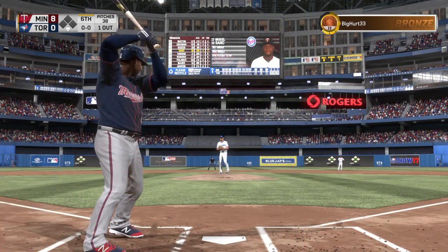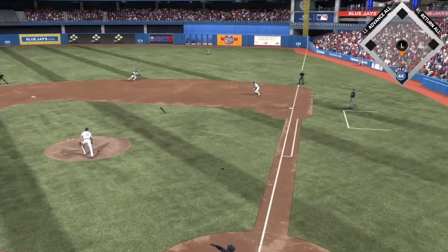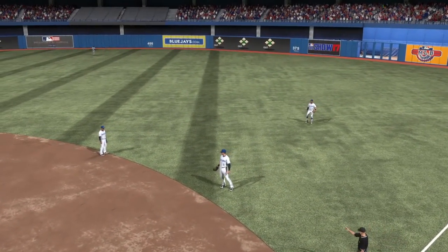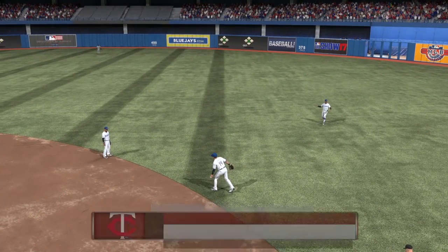Up next for Minnesota, Miguel Sano. Here's the pitch. He saws him off as this one's lifted in the air, and he'll find a way to dodge the shrapnel out there to make the play for out number 2.